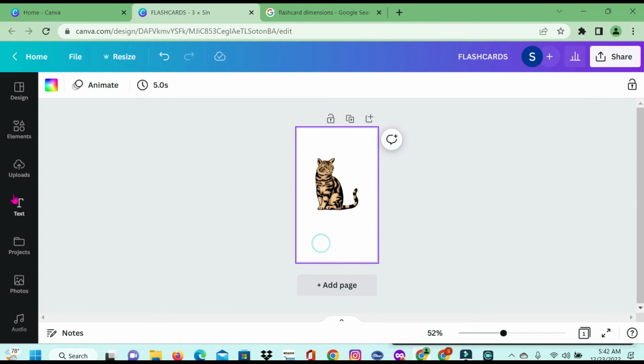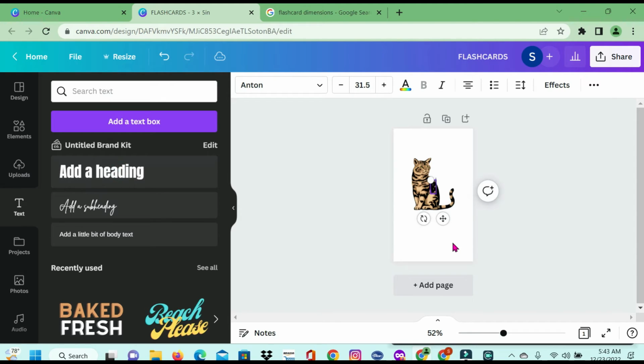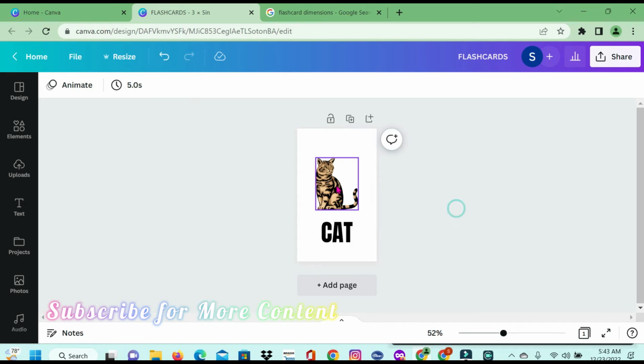And then I need to add the word cat. So you have two options, guys. You can press T on your keyboard, or you can go here to text at the left side and then add a text box. I'm going to use this one that says add a heading. And then I'll just type in the word cat. Okay, so there we go. That's the first one. But I'm just going to drag this to adjust the size of the letters. Make the letters larger, but instead of dragging to do that, you could simply increase the font size up here or decrease it. If you guys are seeing what I'm doing, I select the minus, then it decreases, the plus it increases. All right, so that's our cat.